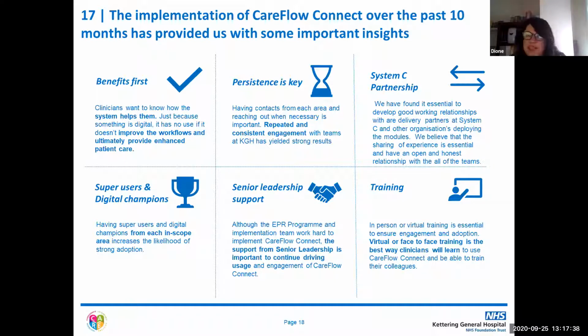Senior leadership support, as I said earlier, you know, if I was going to do anything again, it would definitely be to get the senior leadership team on board very early. Solange and I go monthly now to the Junior Doctors Forum. We have a standing agenda item on there to make sure that anything new is communicated through really well. And my colleague attends the nursing and midwifery group as well. So really getting that senior leadership support was essential.